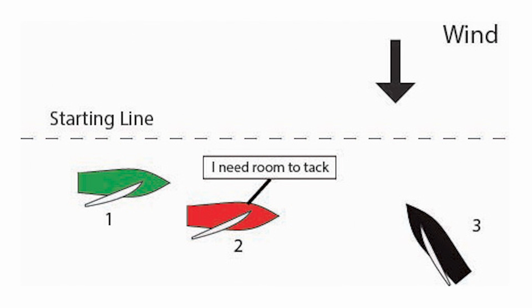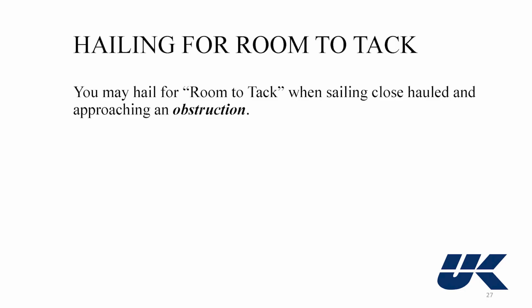And the question is, is the forward leeward port tack boat allowed to hail for room to tack? And the answer is no, she cannot hail for room to tack because neither of them is sailing close hauled. So it's very simply a port starboard situation where, if one wants to tack, he can, but more than likely, both of them would end up bearing off and sailing astern of the starboard tack boat here. Technically speaking, though, is the starboard tack boat an obstruction? Yes, it's an obstruction because both port tack boats have to keep clear.